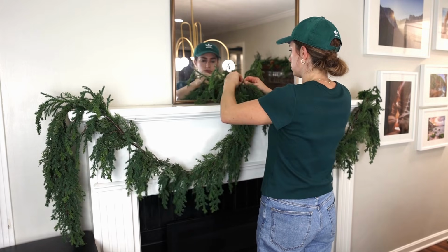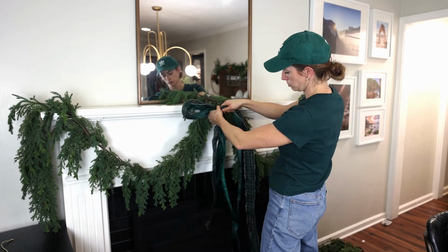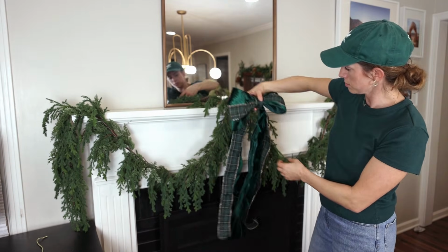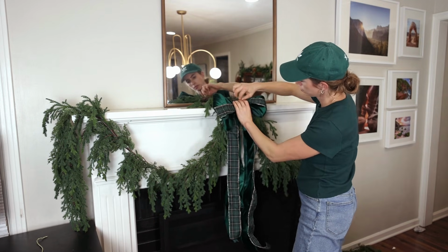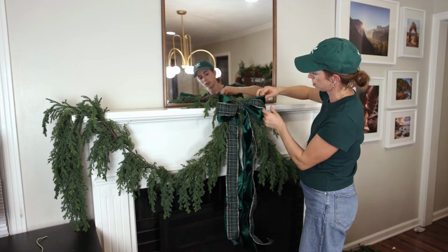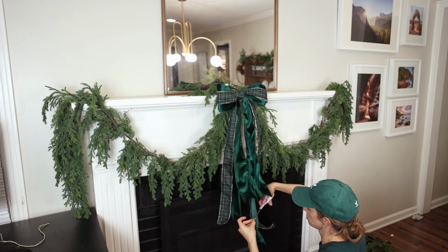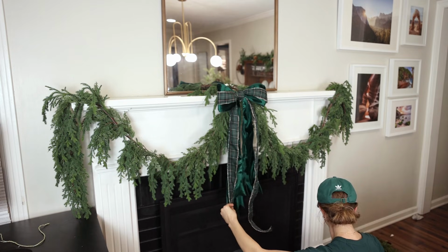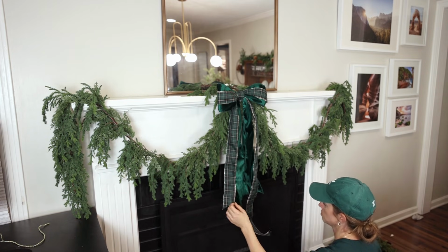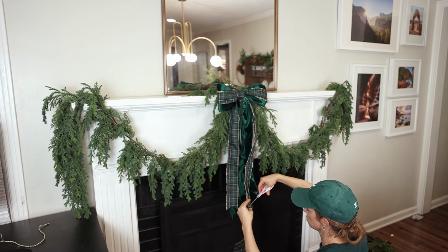Next, in theme with this year's Ralph Lauren trend, I wanted to add a little bit of a statement with this bow. I found this beautiful plaid ribbon from Walmart online, and also this 4-inch velvet ribbon was from Walmart as well. I love the subtle black and emerald tones in the ribbon. I just think it's so beautiful, and the velvet ribbon complemented it so well. I love the fact that it beefs it up a little bit too, making it thicker, more of a statement piece. To make it look more natural, I cut the ends of the ribbon in varying lengths too, and then also hit it with a lighter just to make sure it wouldn't fray.